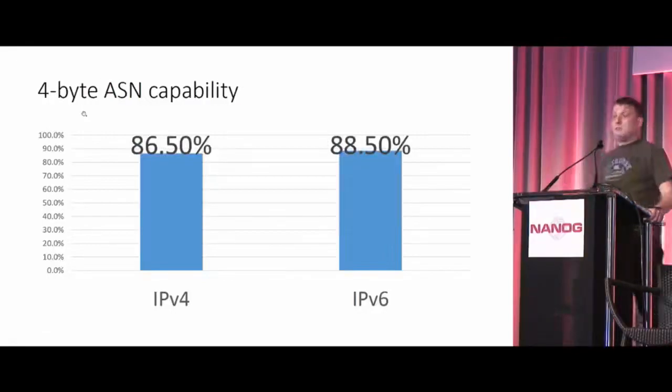Another good capability: about 85% of our eBGP neighbors support 4-byte ASNs, and I hope that number continues to rise and soon reaches 100%. Here we see the opposite, that there's a little bit more in V6 than V4, and this strengthens my hypothesis that people do land the V6 sessions on slightly more modern hardware.